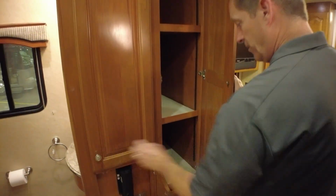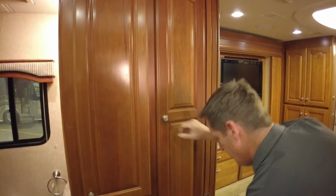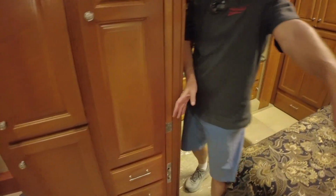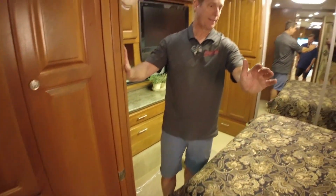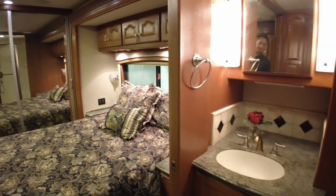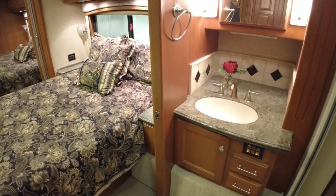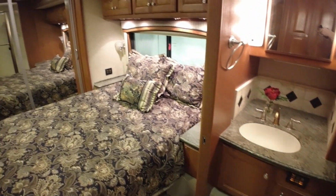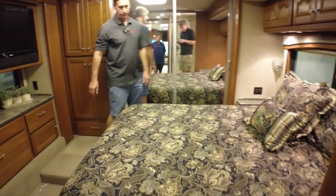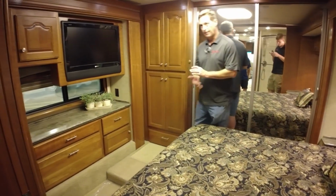You've got all your controls here, and more drawers, more storage. The double pocket door. What's nice also is that the sink and the bed are sliding out together, kind of like the Magnus. And that was only on the 470 McKenzie Bridge. Yep, because it's a hydraulic slide rather than electric.